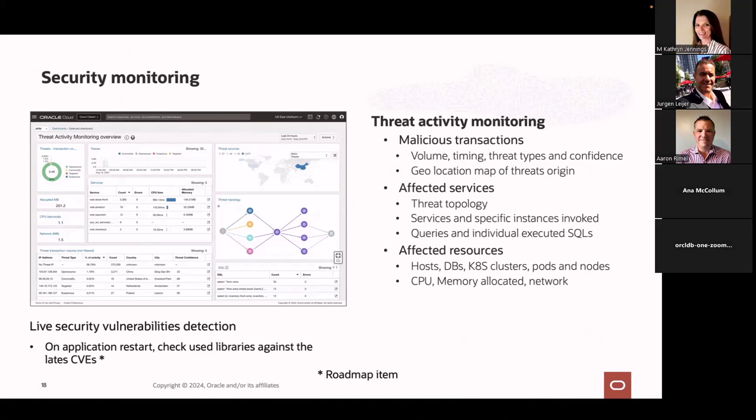We're also working on something. We already have the ability to report on what libraries are used. What we're adding now is if you restart the application or a library, that we live check it against the latest CVEs, so that we can give you alarms on, hey, there's actually a library being in use in your application environment that is using a library that has a CVE against it, so that you would immediately see what's going on or where the problem might be.